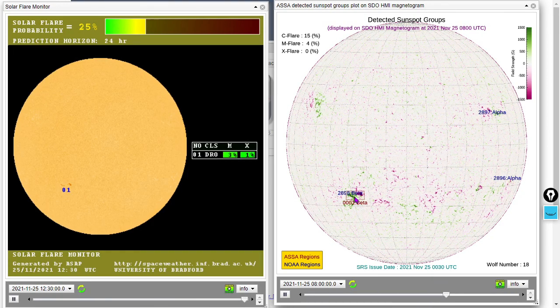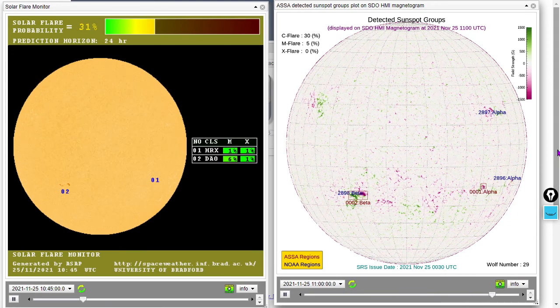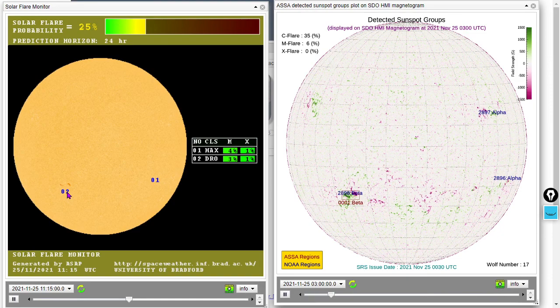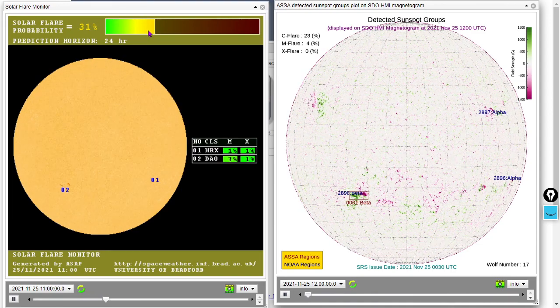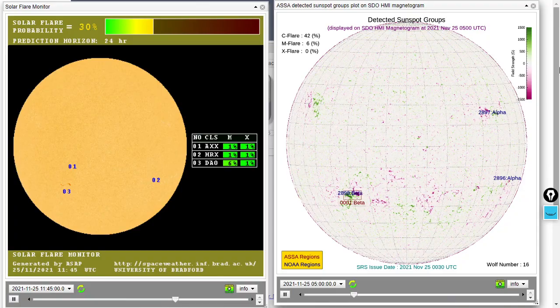Anyway, 2898 is that sunspot, AR2898. It's a beta-class sunspot group and does have the capacity to produce significant flares. You can see the flare monitor, the flare probability here, just at about 33%.